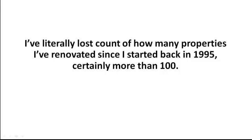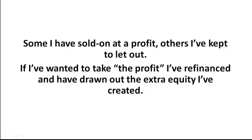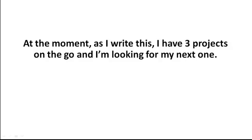I've literally lost count of how many properties I've renovated since I started back in 1995. Certainly more than 100. Some I've sold on at a profit, others I've kept to let out. If I've wanted to take the profit, I've refinanced and drawn out the extra equity I've created. At the moment, as I write this, I've got 3 projects on the go, and I'm looking for my next one.